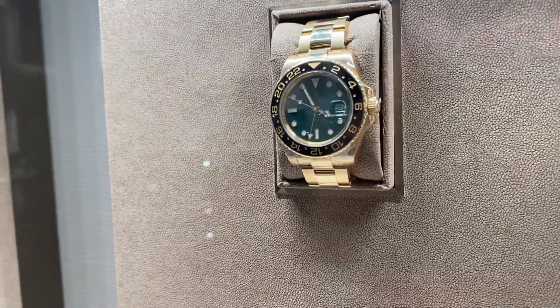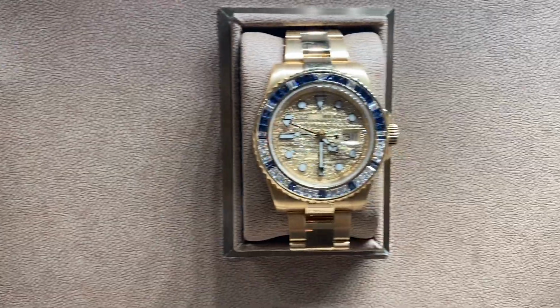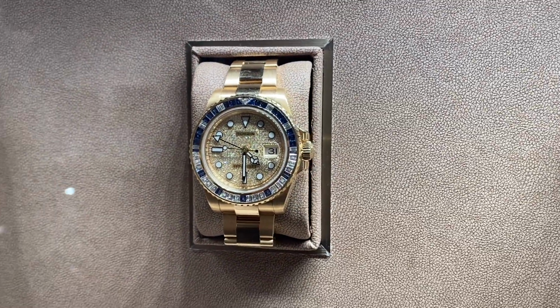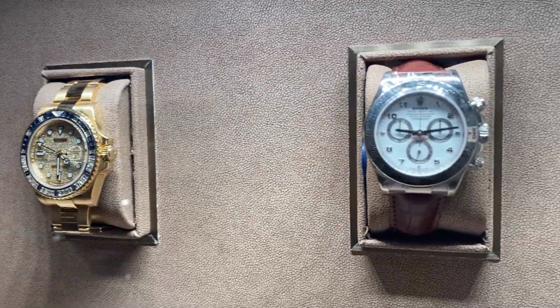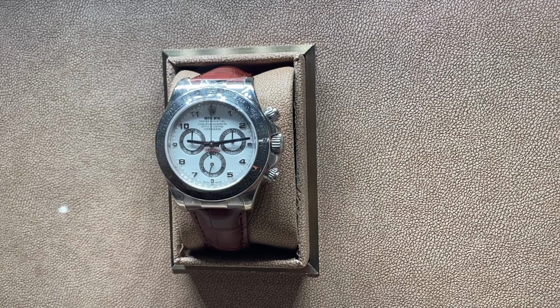Very beautiful piece. Up here we have a Daytona with a diamond dial and what looks like an aftermarket diamond bezel, not really fond of it, and then also a yellow gold sub with a sapphire diamond bezel insert, and finally here a white dial Daytona with Arabic numerals, a red leather strap and a steel bezel, which if I'm not mistaken puts it in the early 2000s or even late 90s.